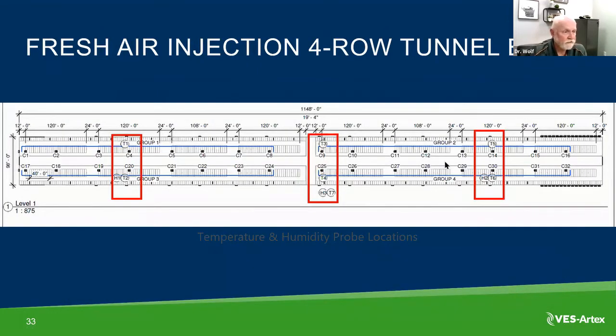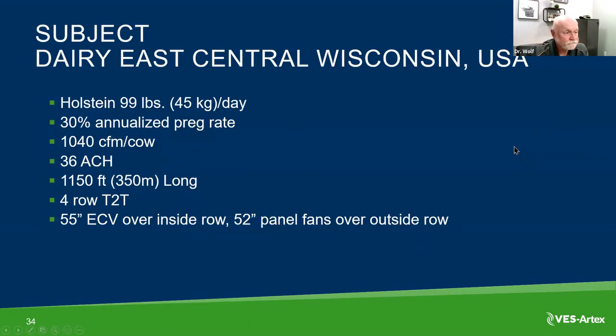These are where the probes are within the barn with the fresh air injection strategy. So we're taking the average temperature across this area, and the probes that we looked at for the study are located just here on this stall before that air is going to start to exit. So the temperature that we're reading is right here, before this air that's coming down the alleyway that hasn't been over cows is going to start turning out here. We figured that was the best place to get an example of what this air is like after it's traveled most of the length of that barn.